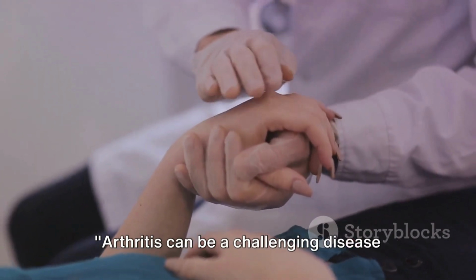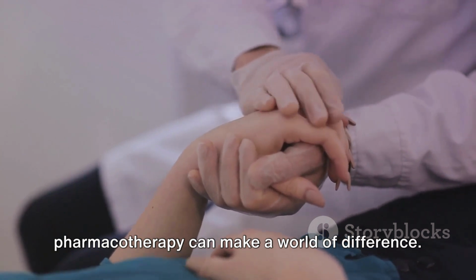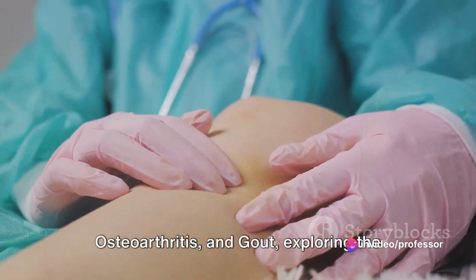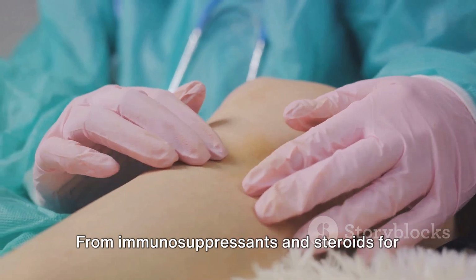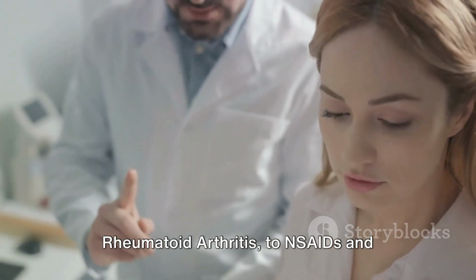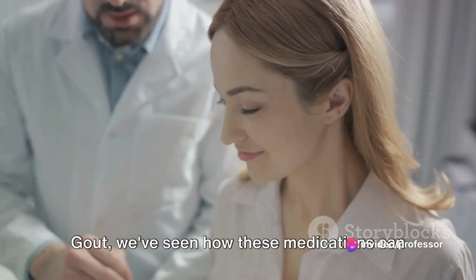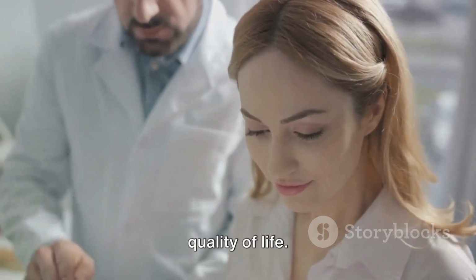Arthritis can be a challenging disease to live with, but understanding its pharmacotherapy can make a world of difference. We've journeyed through the medical landscape of rheumatoid arthritis, osteoarthritis, and gout, exploring the therapeutic options available. From immunosuppressants and steroids for rheumatoid arthritis to NSAIDs and corticosteroids for osteoarthritis, as well as colchicine and allopurinol for gout, we've seen how these medications can help manage these conditions and improve quality of life.